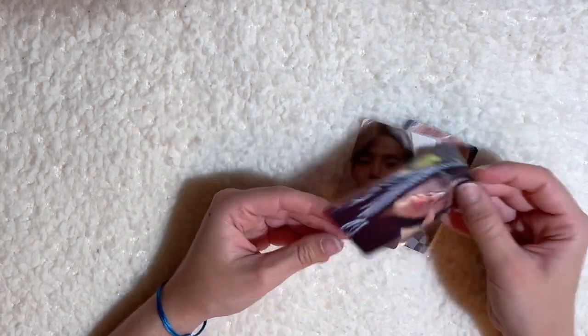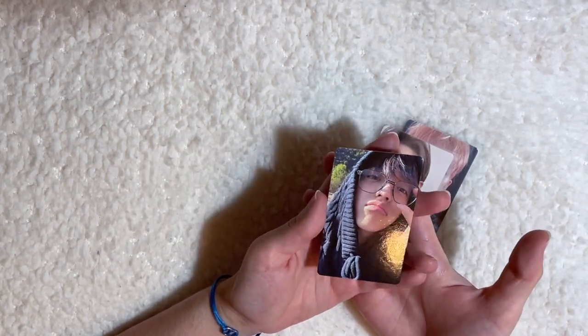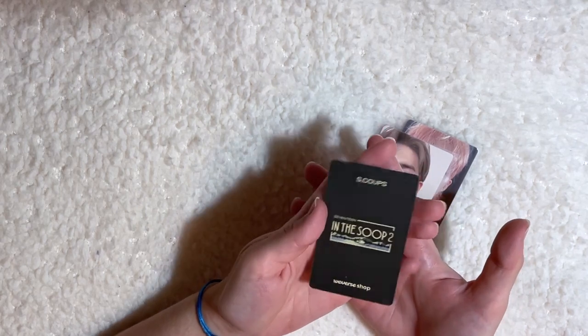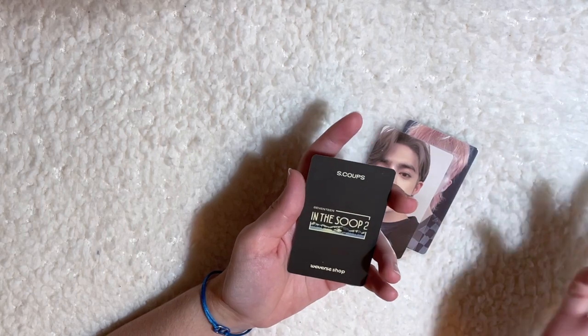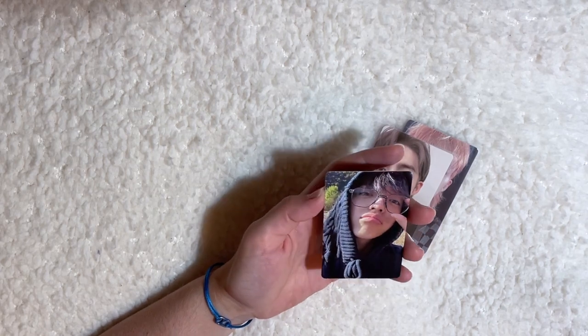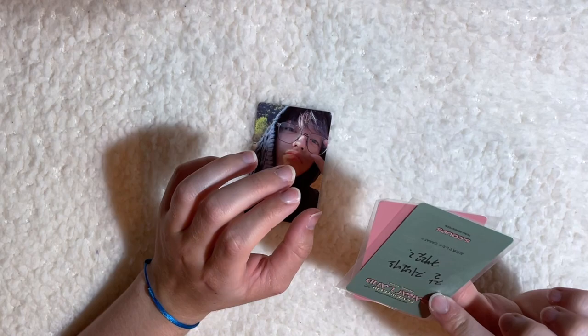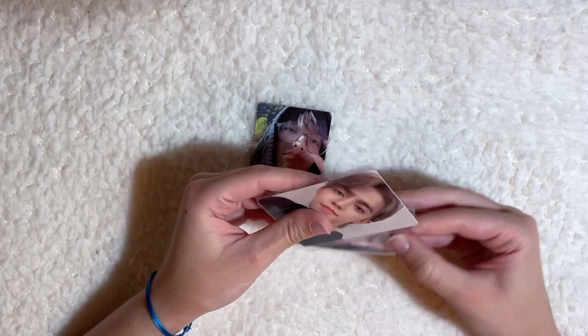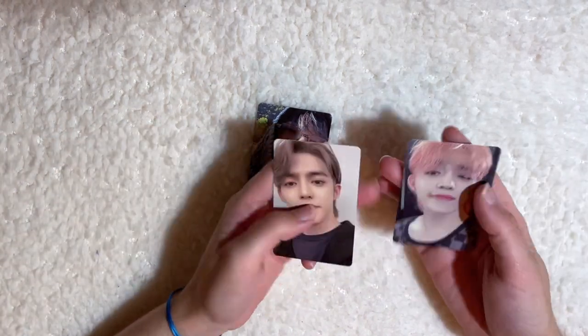I bought the set for this card, which is his In the Soup season 2 benefit card. If you bought season 2 on Weverse, you got sent a photo card set. I believe you still have to pay for shipping for the photo card set, but yeah, this is S-Coups's card. Super cute. And then it came with these Carrotland DVD photo cards, I believe.